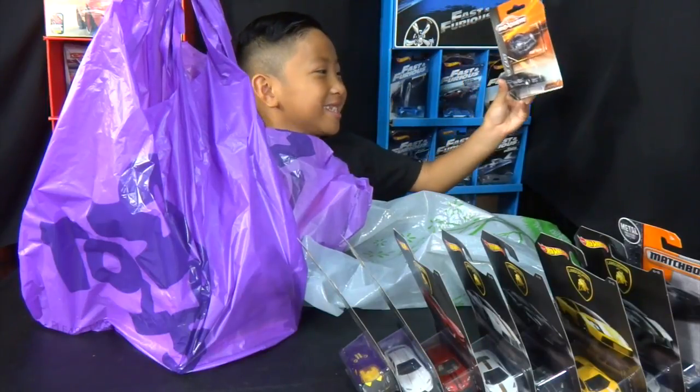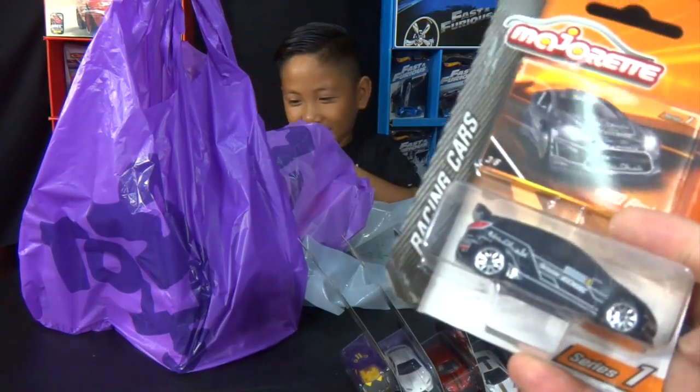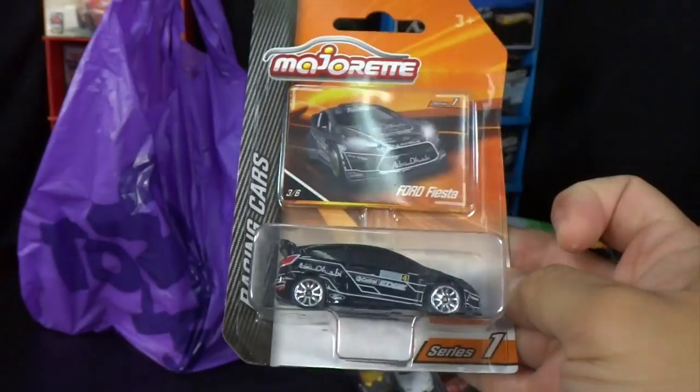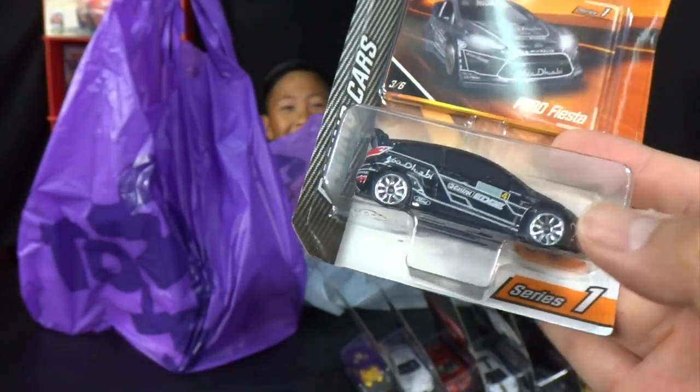Wait. We got majorettes. What? We got majorettes. Oh, majorettes. These are at Toys R Us? Yeah, these are all the majorettes in here. All right, guys. Majorettes are at Toys R Us now, and they're individually out. So here we go.